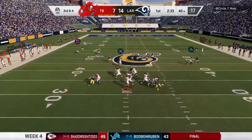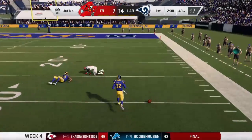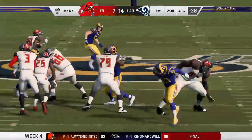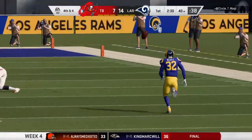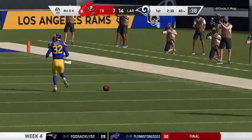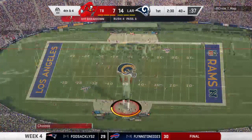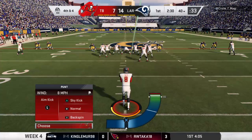Working out of the gun, Winston. He'll rifle this one deep right side. And the throw there going to be incomplete. I think the punter might start to get into a pretty good rhythm here if he keeps getting opportunities. But that's the last thing his team wants to have happen, right? The last thing you want to see is your punter feeling pretty good because he's out there all the time. Yeah, first quarter only, but they're 0 for 2 on 3rd down conversions to start this thing.